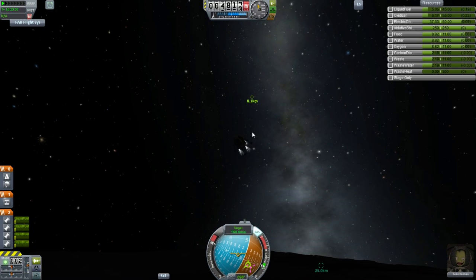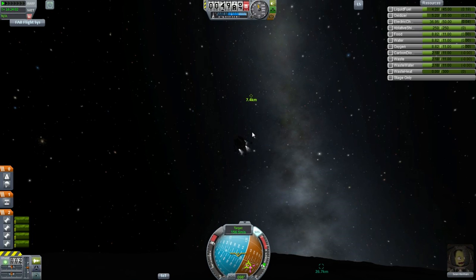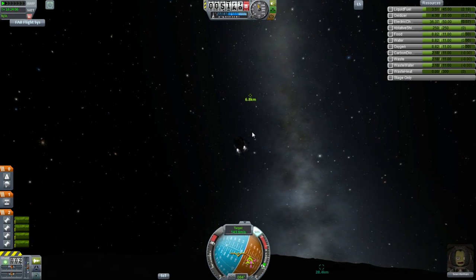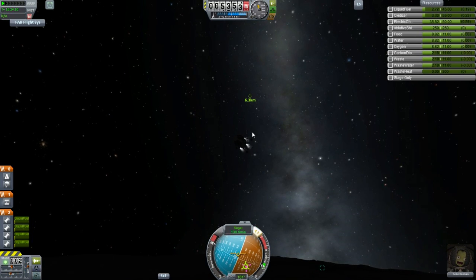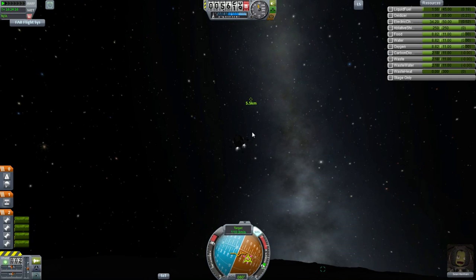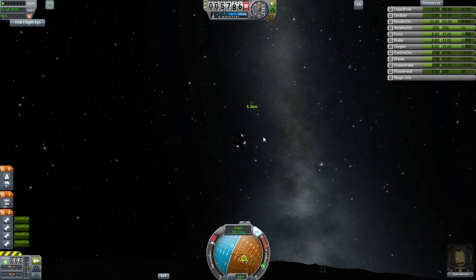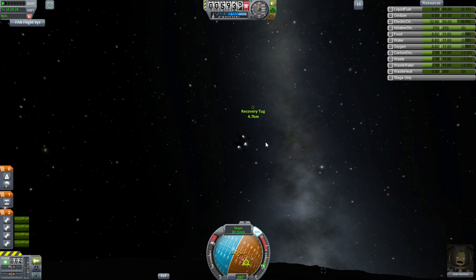Our fuel is burning out now as well. We're down to less than 5 kilograms or 50, whatever, 50 units of liquid fuel. I have to figure out what the mass units are anymore. 4, 3, 2, 1 point something. Almost out. Less than one unit left. The target is 5 kilometers out, and burnout.